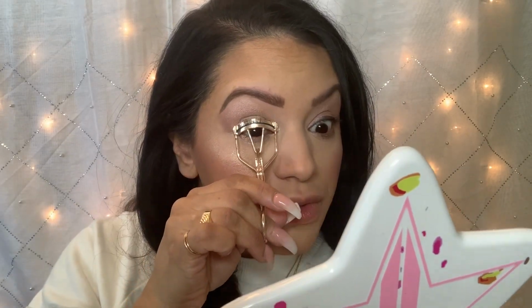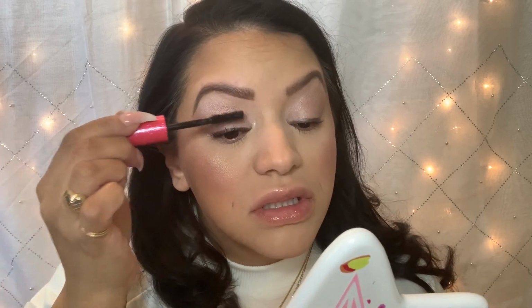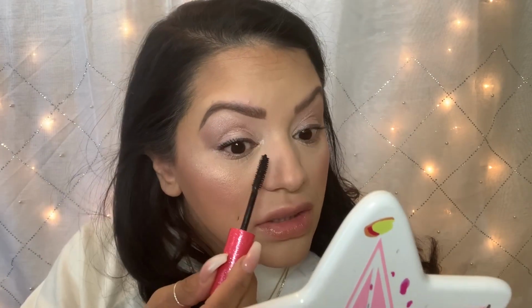Perfect. Okay, and then we're going to use the Monsieur Big mascara and the Tweezerman lash curler. I've been using the new lash serum pretty religiously, and it has been doing an amazing job with my lashes. Seriously, I love it. It has made them grow so much. Even when I don't wear lashes, they look nice. You can see how well this mascara works too. Look at that.